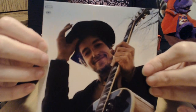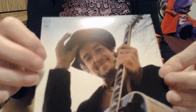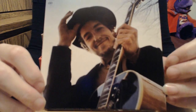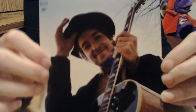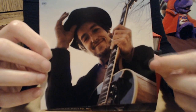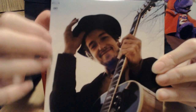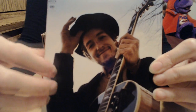So this is a much more country album. It has Lay Lady Lay on it, and lots of great songs. I really love this album too, but you know, it's a really big step away from Blonde on Blonde and his earlier work. But to be honest, he does that a lot. He tends to completely change, and that's a great aspect, I think, of his work.